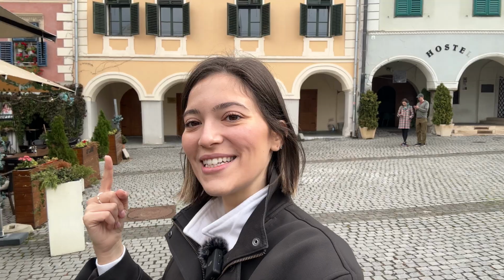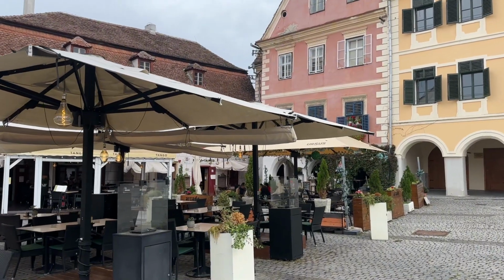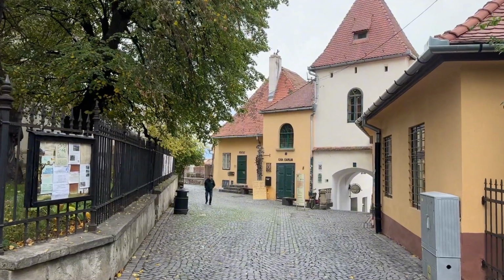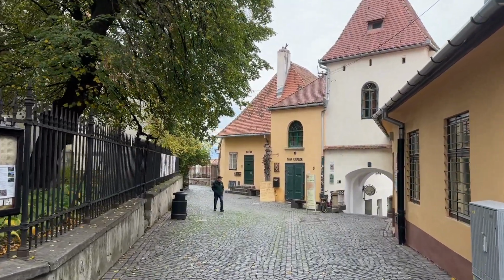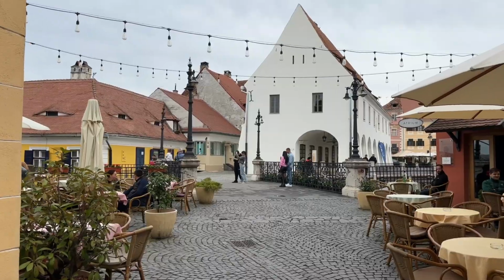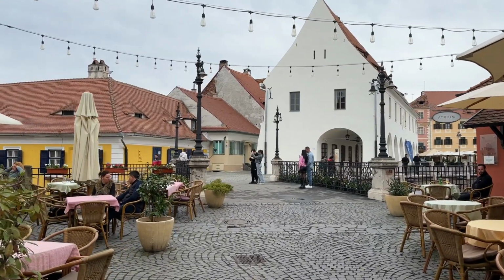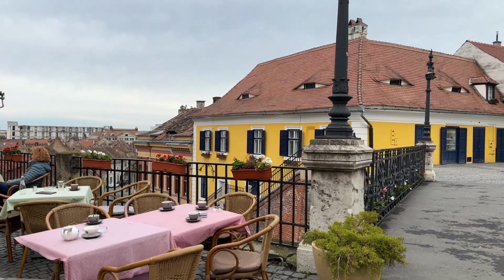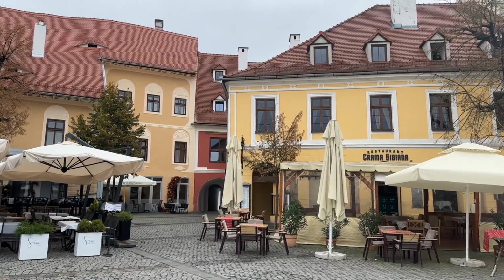As always, I love the fact that we have so many restaurants and cute cafes here in the center and around the center. So do take your time to stroll around and to search for the best place. They all have good ratings on Google and they all look so nice. Most of them look even nicer than in Bucharest. So I would say that this is a sort of a gem of Romania, so do add it on your list.